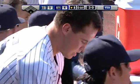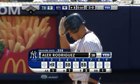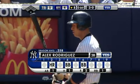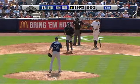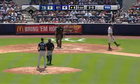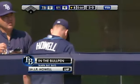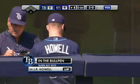Completely changes the complexion of this inning in this ball game at Yankee Stadium. With all the home runs here this year, a one-run game is completely different than a two-run game, especially in this part of the order with the Yankee lineup. And Navarro wants to talk with Balfour. J.P. Howell, the other lefty in the bullpen, warming for the Rays.